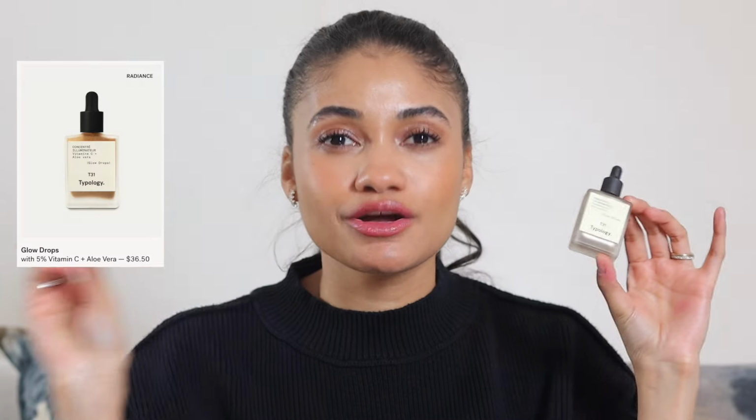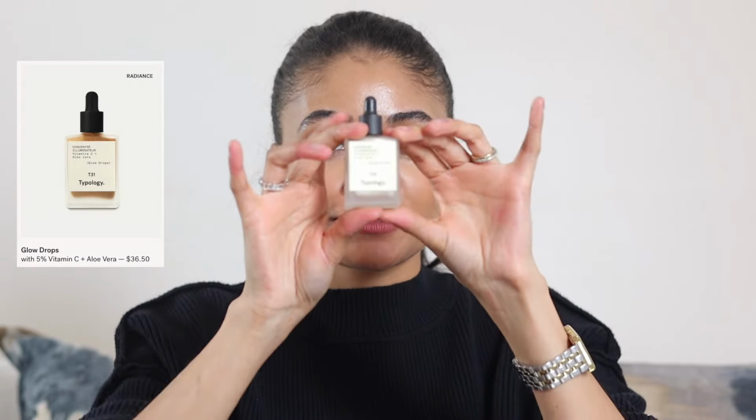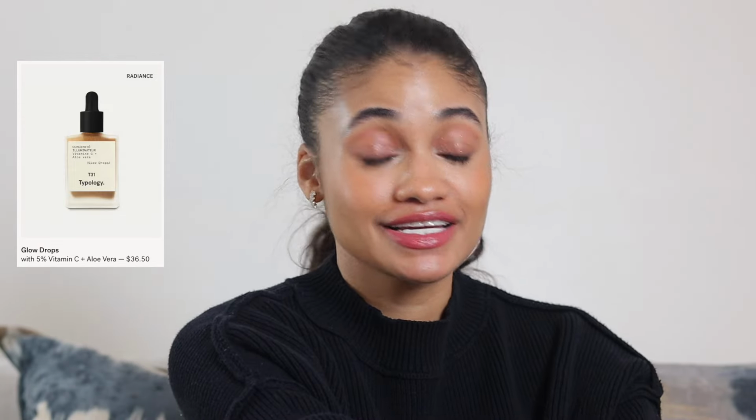Highlighters, illuminators, glow drops, whatever you want to call them. Let's get into it. I'm excited. So I'm going to do the illuminating glow drop products first, and then we're going to move on to the more true highlighters. So let's get into it. The first one I want to talk about is this one from Typology. I also want to say this isn't in any particular order at all. This one from Typology, these are their glow drops, and I really like these.